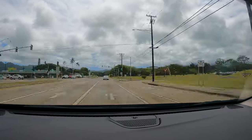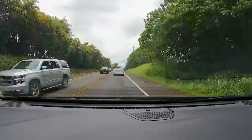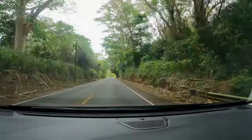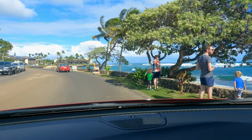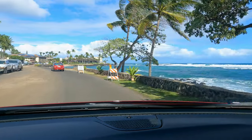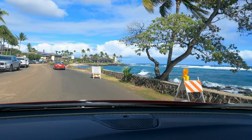All I can say is that the route is quite picturesque, and contrary to Oahu or Maui, the traffic is light. You will see the rugged coast of Kauai, you will pass towns, some beaches, and of course, lush vegetation.